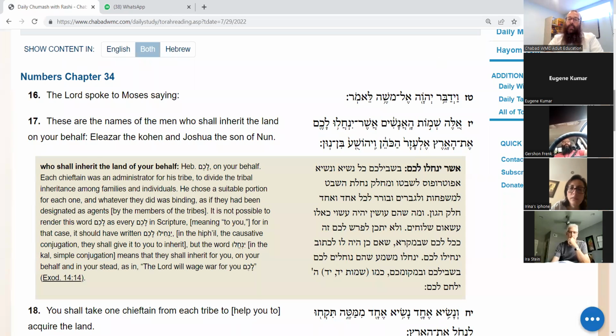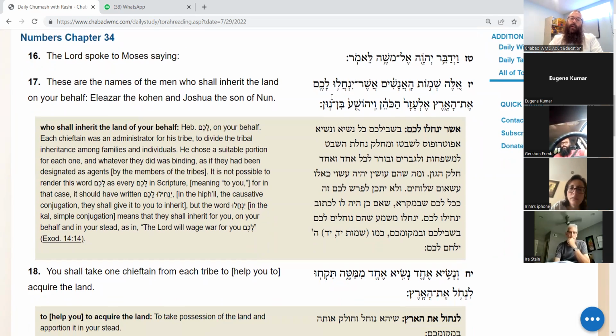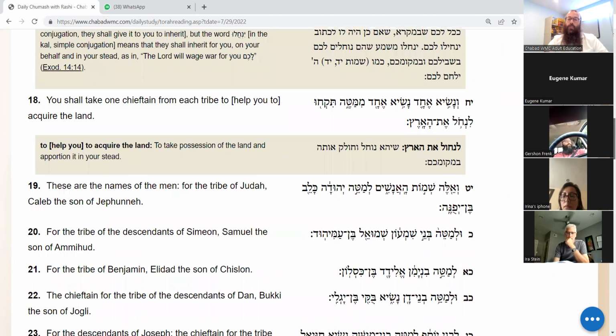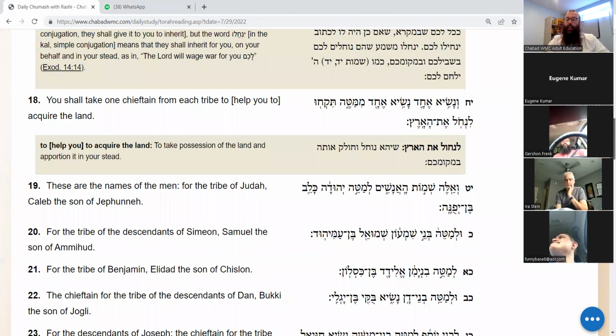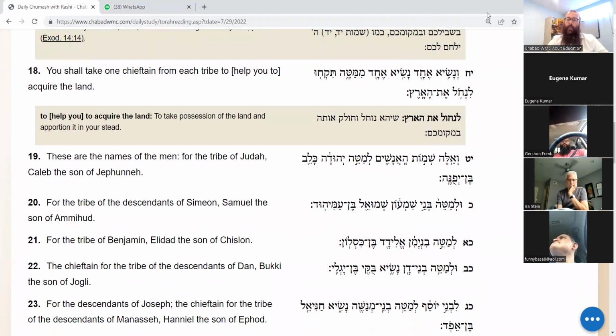Let's see. These are the names of the people that were to inherit the land. Who was in charge? First, the head of the committee was Elazar HaKohen, the high priest Elazar, Vayishua ben Nun, Joshua, the son of Nun. Right? They were actually going to be in Eretz Yisrael when the land was divided and each person got their land. As Rashi explains, in addition to having them, they also had the leaders of each of those tribes going into Eretz Yisrael, the designated representative to accept the land for the entire tribe that was accepting it.